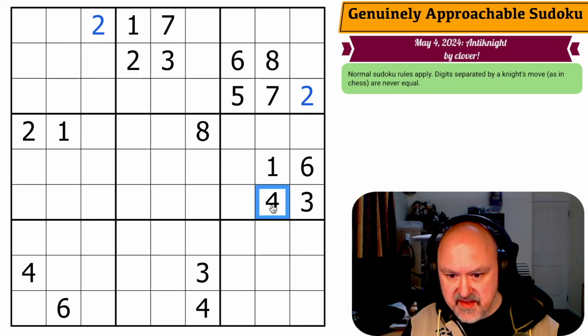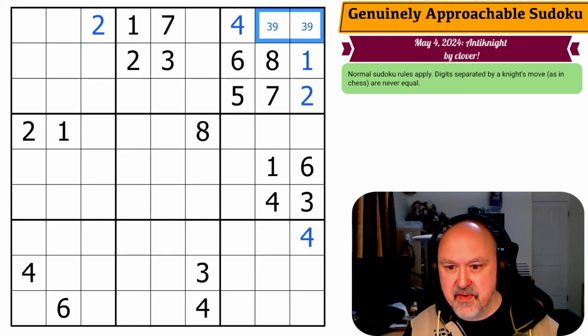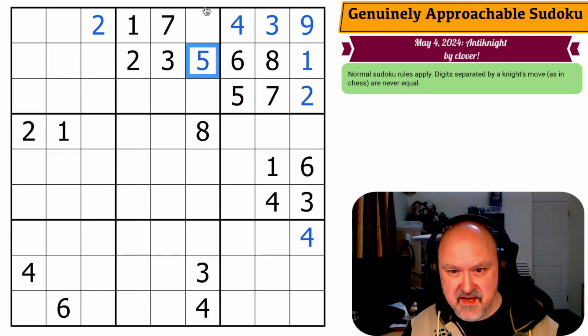Now, can I repeat that? 4 can't be in any of those. 4 can't be there. So 4 is in one of those two, but that 4 says that's not a 4 by Knight's move. So that's a 4, which places a 4 here. This is a triple, but that has to be the 1. These are now 3 and 9. The 3 makes that the 9 and that the 3. Now, 5 has to go in one of those two, but that 5 sees that one by Knight's move. So that's the 5.